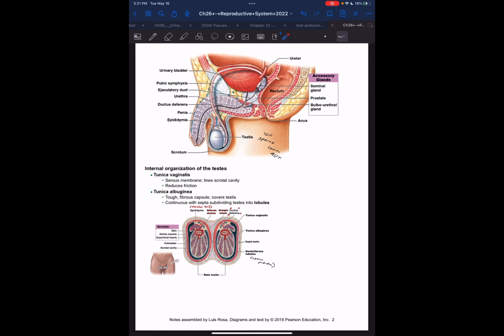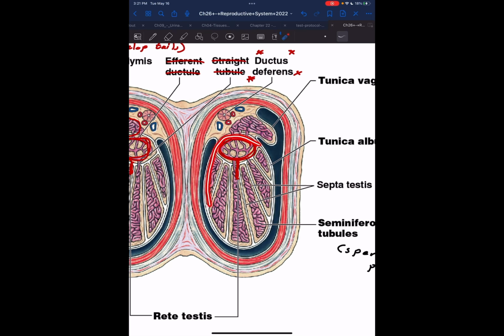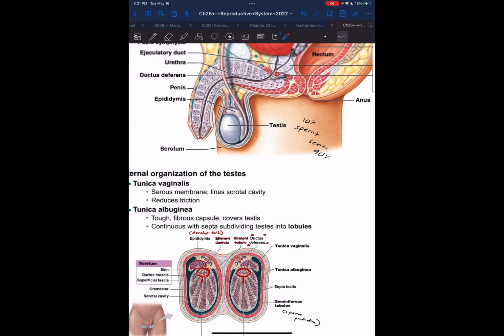And the last thing to add is within our tunica albuginea, in this space that surrounds the seminiferous tubules, you'll notice that the seminiferous tubules are collected within their own mini lobes, hence why we refer to those little lobes as lobules. Lobules.